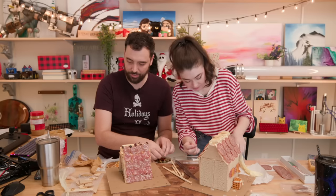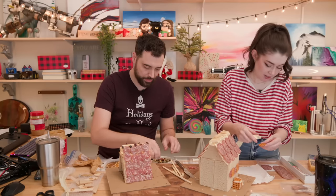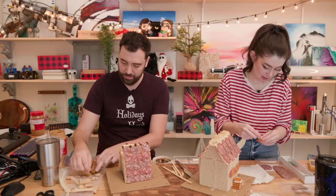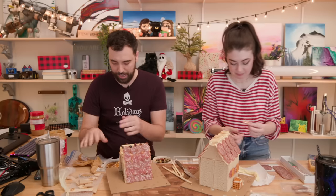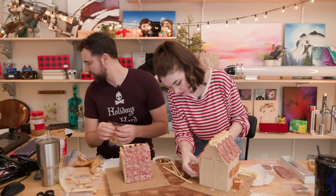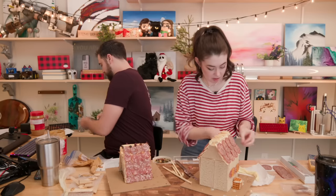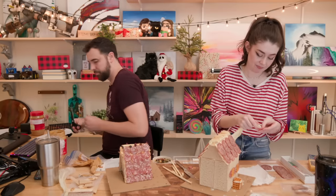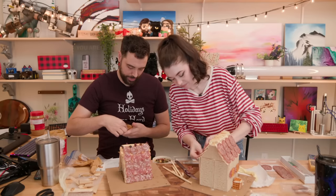There you go. I'm adding two matching windows. Moss on the roof? What would we use for moss? The rosemary? Yeah, we haven't done any rosemary anything. If I'm gonna do a cheese snowman, you should do a rosemary Christmas tree.